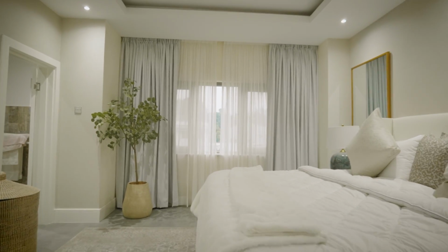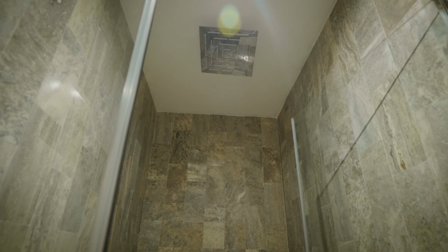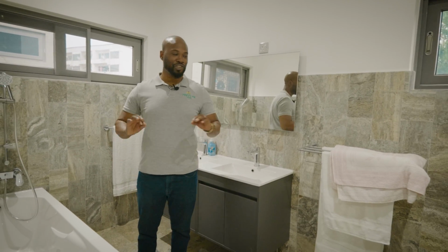Head into the bathroom, and you've got your double shower with your rainfall shower head here. A lovely relaxed bath for you to come after a hard day's work, to just have a nice bath and just chill and relax. Where are we, should I say?